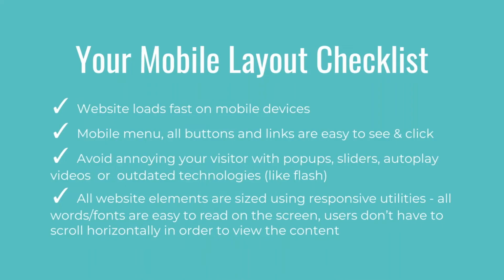So here's a quick recap, a quick checklist of what's important for your mobile layout.